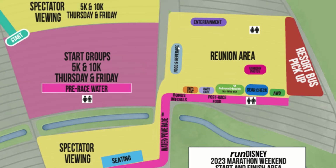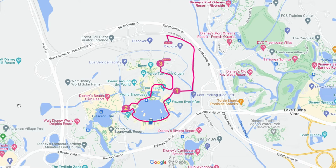Now I think that we should just completely go and dive into the race course maps. We're going to start with the 5K, go to the 10K, half marathon, and full marathon. I will put those in chapters below, so in case some are irrelevant to you, you know exactly where to go. All right, so let's start with the 5K. As you can see, the 5K is limited to one park and one park only, and this is Epcot.